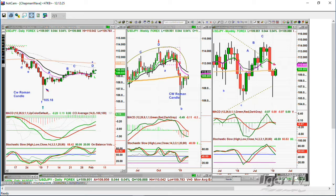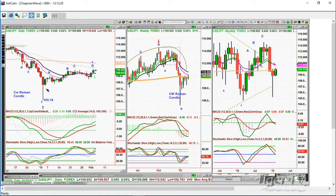Really the base of that is down at the 107.50 area. So at 109.95, it's holding well. It's not doing great, it's just holding very well.